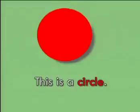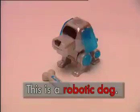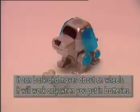This is a circle. This is a triangle. This is a square. This is a rectangle. This is a robotic dog. It can bark and moves about on wheels. It will work only when you put in batteries.